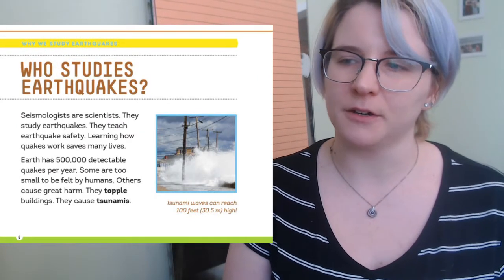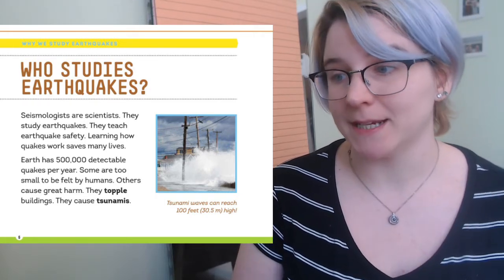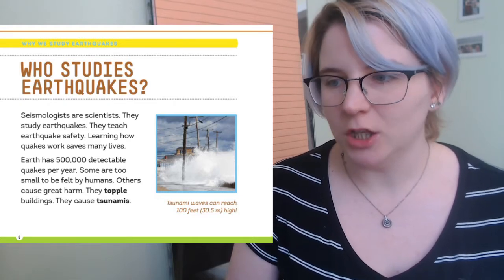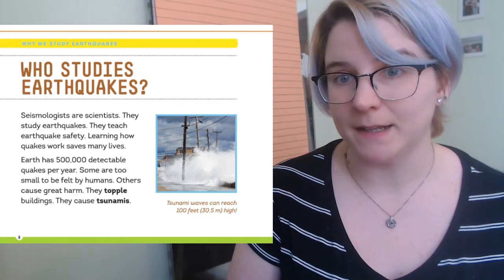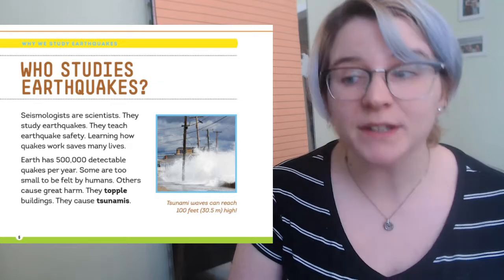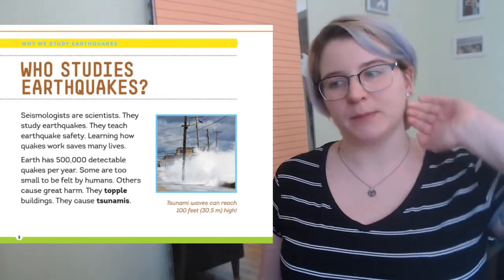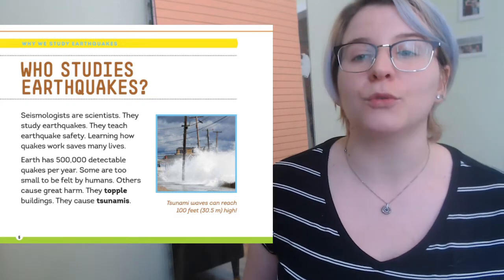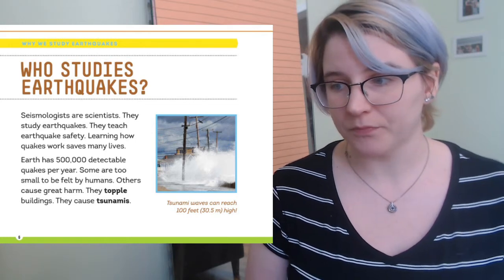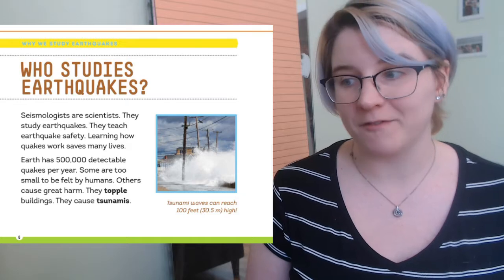Who studies earthquakes? Seismologists are scientists. They study earthquakes. They teach earthquake safety. Learning how quakes work saves many lives. Earth has 500,000 detectable quakes per year. Some are too small to be felt by humans. Others cause great harm. They topple buildings and they cause tsunamis. Tsunami waves can reach 100 feet or 30.5 meters high.